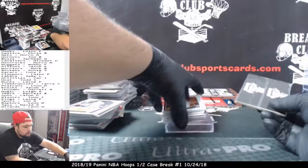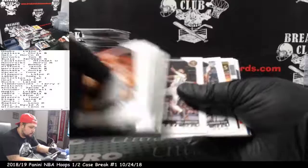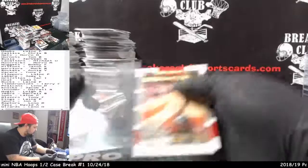Finishing up box 9 here. I guess, guys, I will do a recap after this. Donovan Mitchell. Action shots. Clint Capela. 2018.